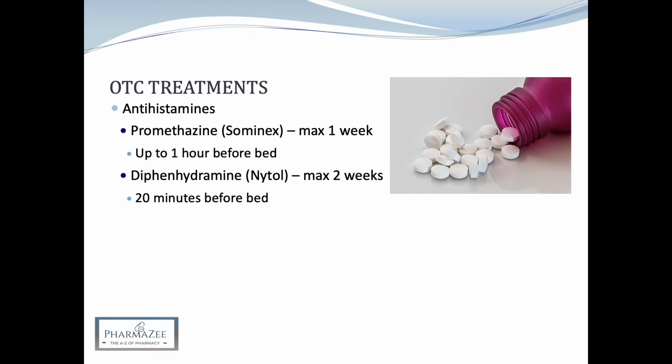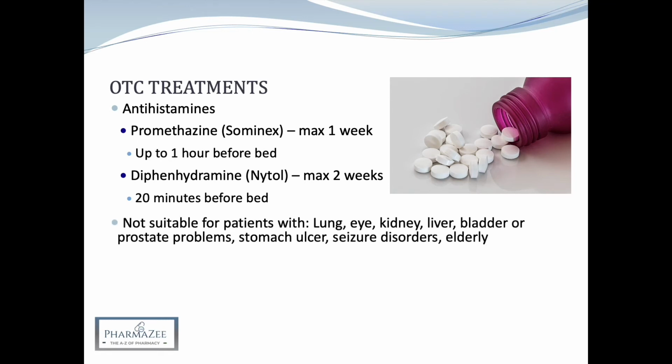Promethazine is taken up to 1 hour before bed, whereas diphenhydramine is usually taken 20 minutes before bed, and it normally takes about 30 minutes to work. These treatments are not suitable for patients with lung problems such as asthma or COPD, have an eye problem such as glaucoma, have stomach ulcers or a blockage in the stomach or gut, have kidney or liver problems, have problems passing urine or emptying the bladder, including prostatic hypertrophy and urinary retention, or have epilepsy or any other health problem that causes fits, as they can affect the seizure threshold.